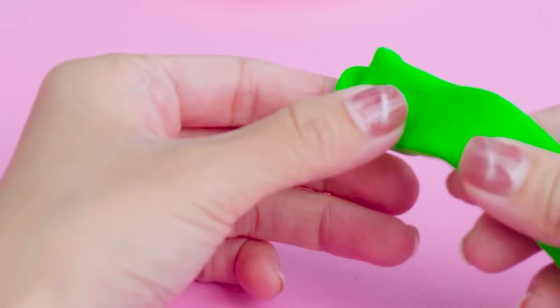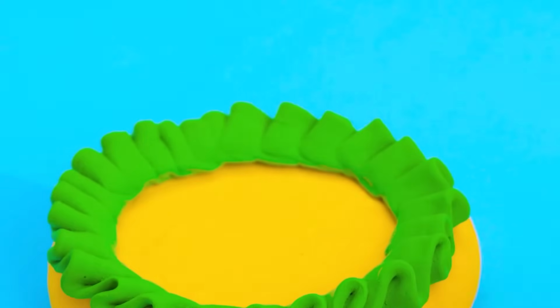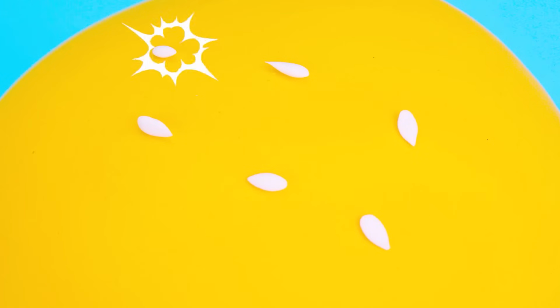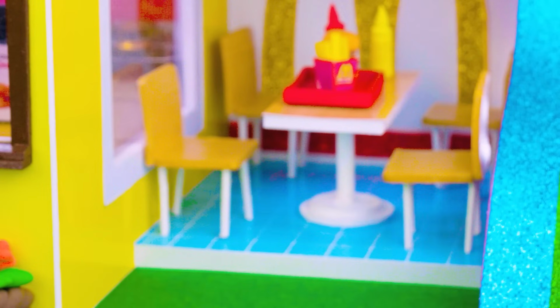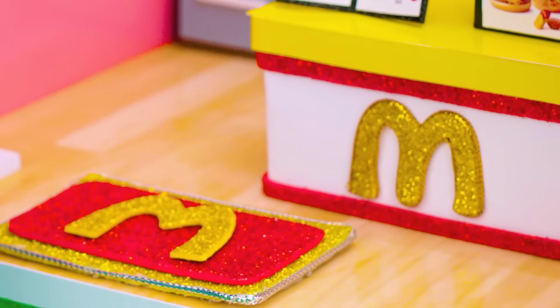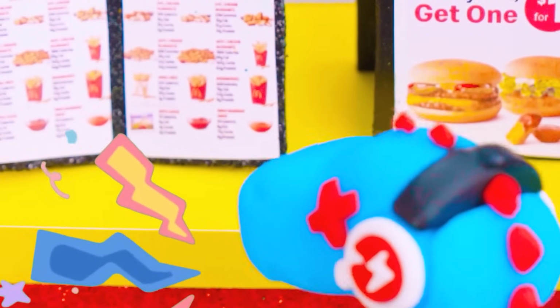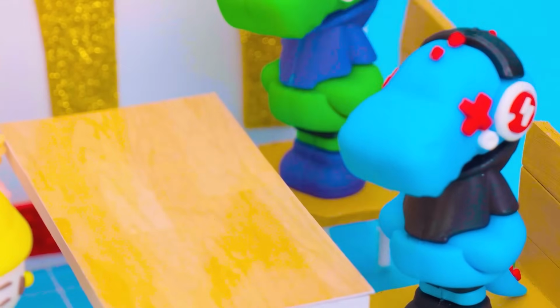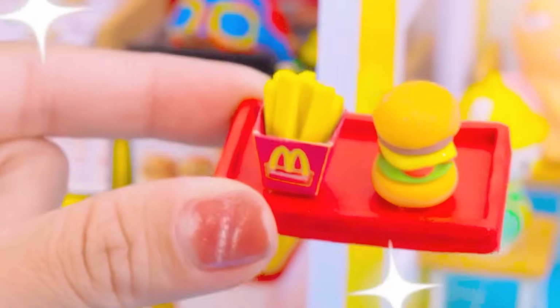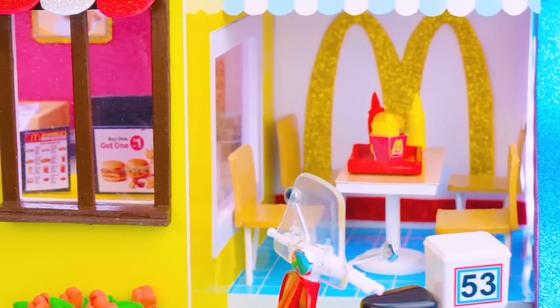To make big hamburger that will get everyone's attention. Hello there. Restaurant is completed. I really like this.